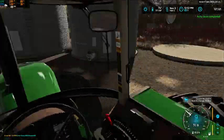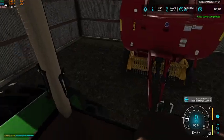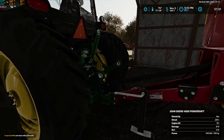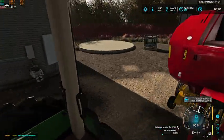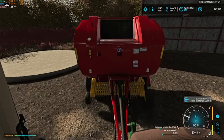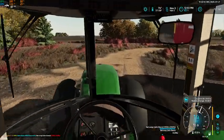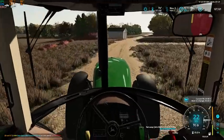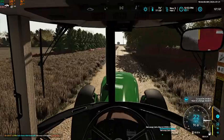Auto save. So we'll get hooked up, and then we gotta fill it up with net wrap. Perfect. Get everything hooked up there. So we got enough net wrap for a while, so we should be good there. It'll last us for quite a few bales anyways.